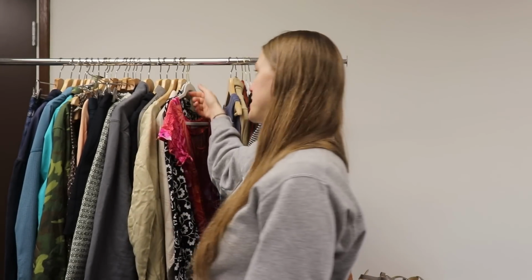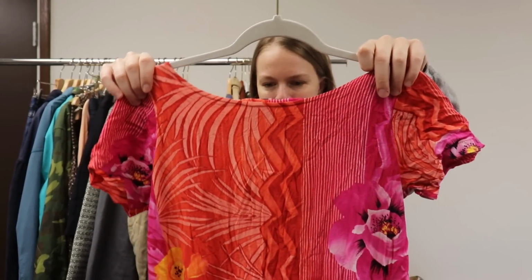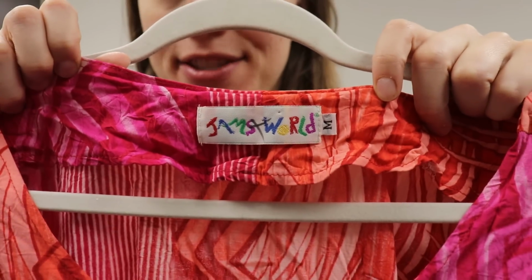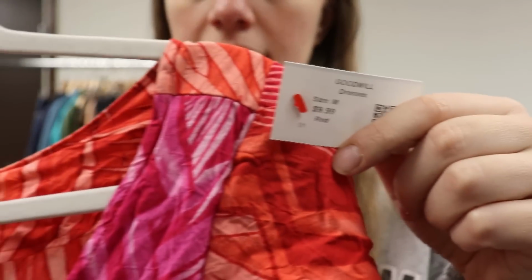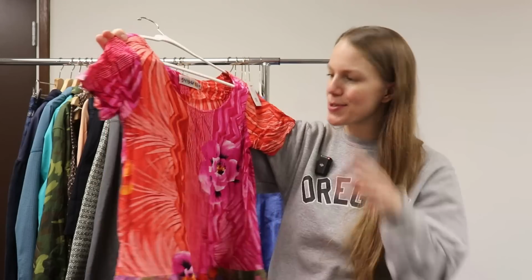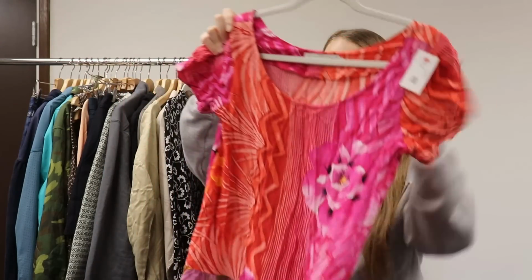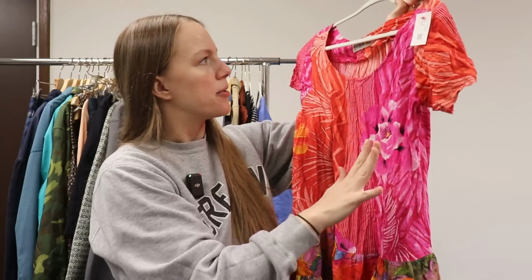And then this is a brand I've been wanting to find all summer. And of course I find it at the end of summer, but I really kind of want to keep it. I don't know if I will. Oh, it's so cute. Jam's World. This is a really cute piece. I love finding pieces by Jam's World. This is $9.99. And it's this dress. It's pink and orange. This is what Jam's World is all about, mixing and matching these patterns and having these watercolor-esque prints. It just is so colorful, tropical.